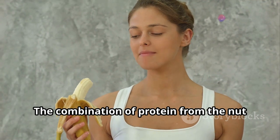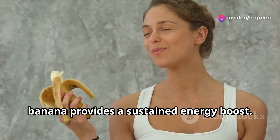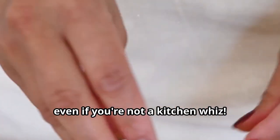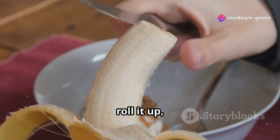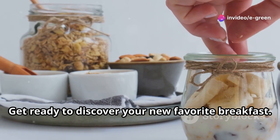The combination of protein from the nut butter and the natural sugars from the banana provides a sustained energy boost. Plus, it's so simple to make, even if you're not a kitchen whiz. Just spread your favorite nut butter on a tortilla, add a sliced banana, roll it up, and you're done. Get ready to discover your new favorite breakfast.